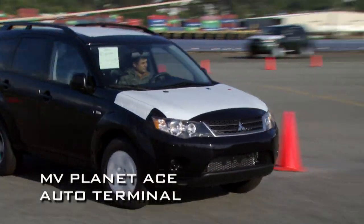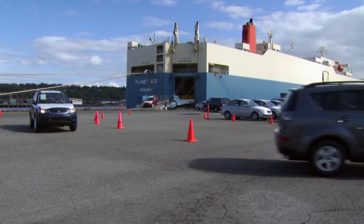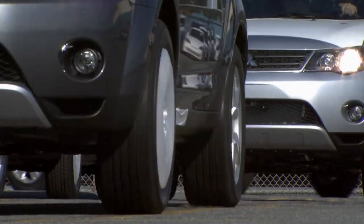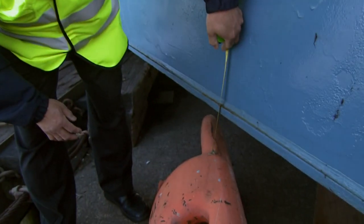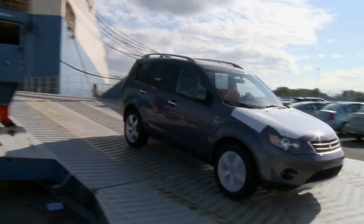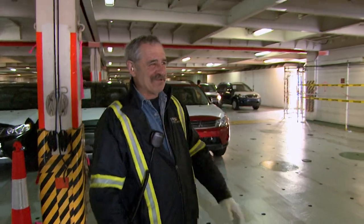At the auto terminal, where a majority of the nation's Asian cars are unloaded, the Planet Ace is in a race against the tides. A falling tide has threatened to stop the offloading of hundreds of new cars, and the ramp is now dangerously close to striking a dock bollard that threatens to tip the ramp, potentially damaging it. The crew of drivers has just been told to step on it. Have to give direction all the time.